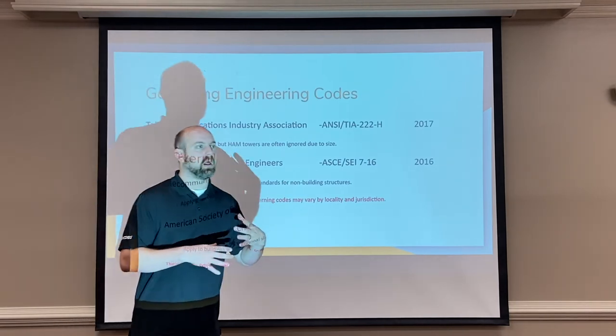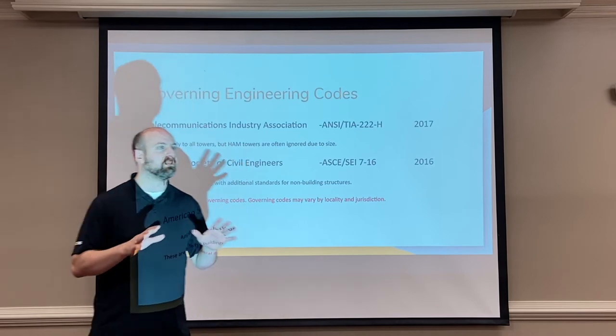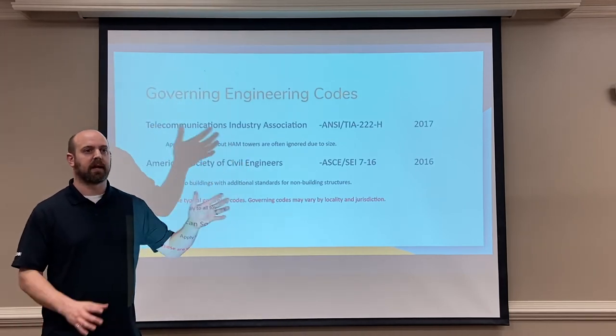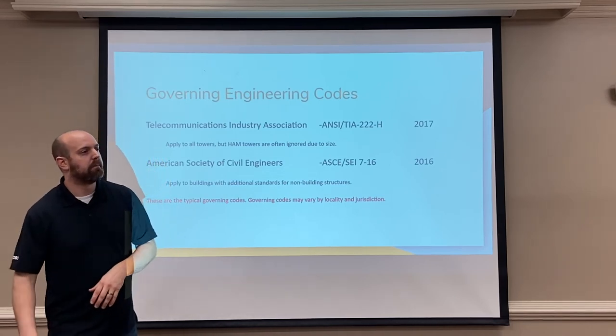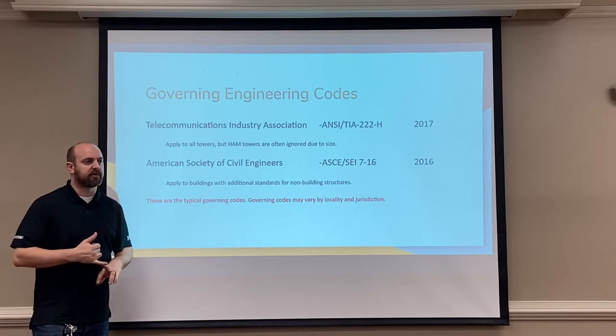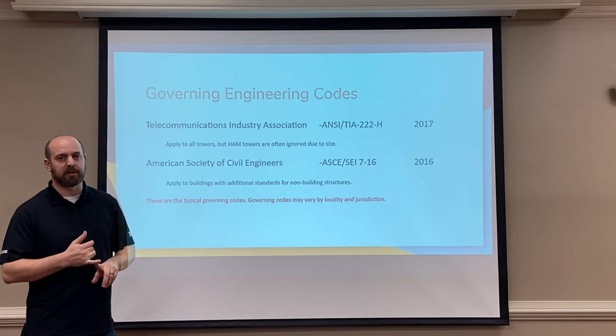So we work with a lot of short monopoles in the 150-foot range, because even the telecommunications industry is saying, hey, if we can avoid dealing with FAA, life is easier. But we also deal with towers that are stretching up 400 feet in the air and really reaching up there into the sky.